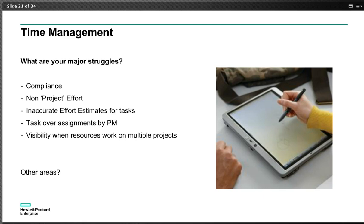Thanks, Sylvia. As Sylvia mentioned, resource management is focused on making sure that you have the right resources and that your resources know what they're going to be working on tomorrow, next week, next month, the next quarter. Time management is on the other side of the picture, right? At the end of the day, it's a way to capture what they did. So at the end of the week, you have visibility into what Tom worked on last week, what Jennifer worked on last week.